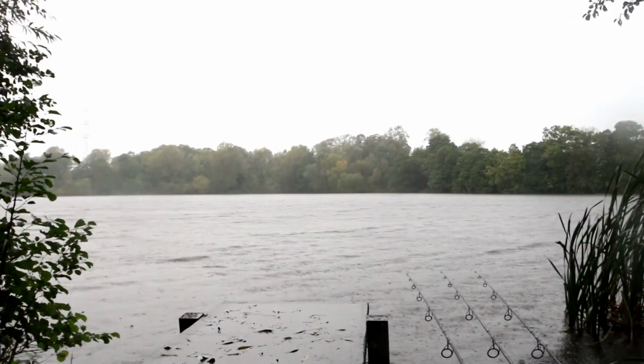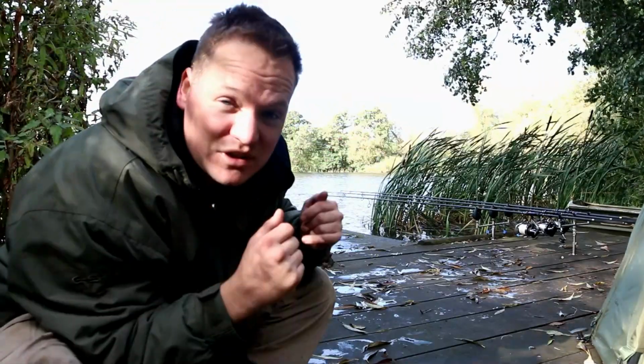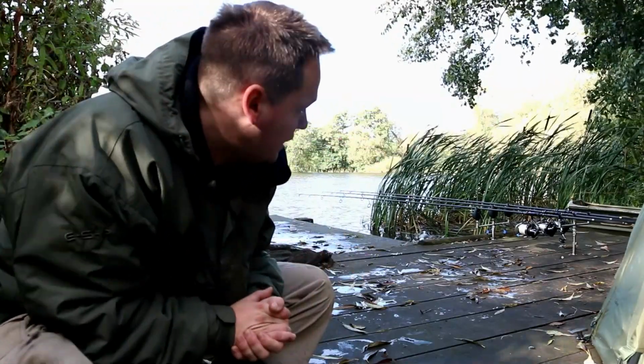So I've got up today, as you can see, nice big southwesterly pushing through, lovely and sunny, high pressure, which is not the one, but just recast all the rods. I'll quickly run you through what we're doing in a minute.